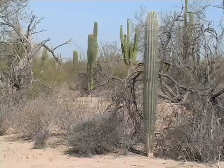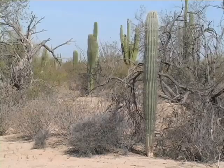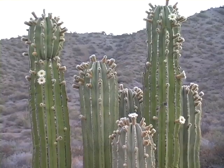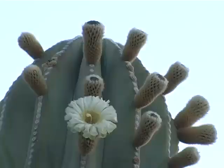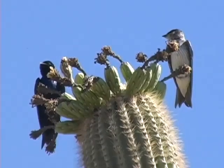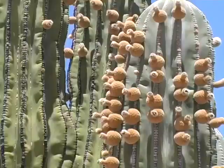The young branchless cardone, covered with spines in the foreground, is hard to distinguish from the young branchless saguaro in the background. As it matures, the cardone loses all of its spines, and it is the only large columnar branching cactus that becomes spineless. This is one of the easiest ways to differentiate it from the saguaro. Notice how, in contrast, the top of this saguaro is completely covered with spines.